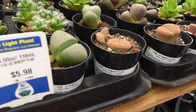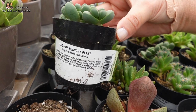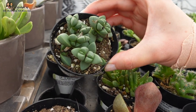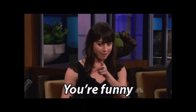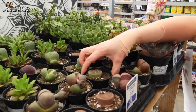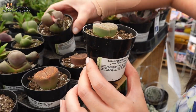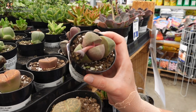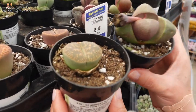I'm so excited. And look, it's an ice plant. These are really cool too. Mimicry plant, but I call them ice plants. They look like ice cubes. Oh, so are you the only one that calls them ice plants? No, it's known as ice plants. Are you gonna get one? I think I'm gonna get a couple of them. I wanna get this purple split rock and this little green lift up here.